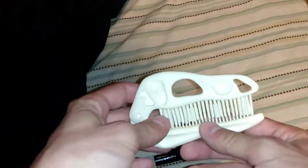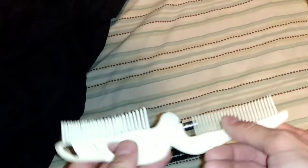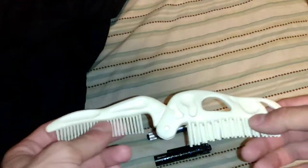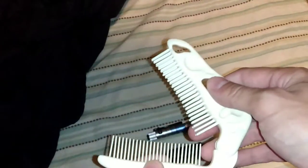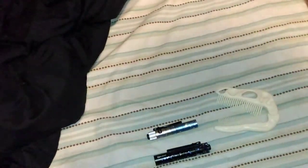Then we got my comb and brush, because you never know when you need it. I had it from that gas station in my long ago video. Can't remember the name right now. Wally's. It was from Wally's. It's a dinosaur face, see? Skull. Get brush and comb for about I believe $10. But look, it works pretty well for me, so there you go.